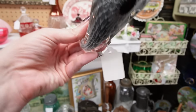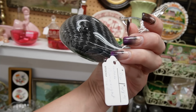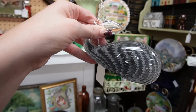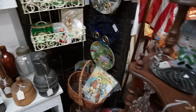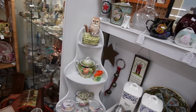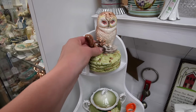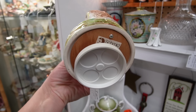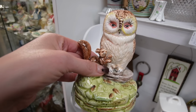There's a nice looking whale. I forget who makes him. I believe he's Scandinavian. I can't remember who. He's $48 though. So I don't think we can do that and still make a profit. This is really cute. Somebody tells me that might be Schmid. Let's take a peek. Yep, Schmid. $58. So sweet with that owl.